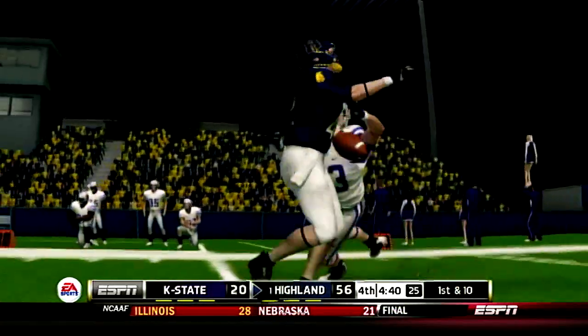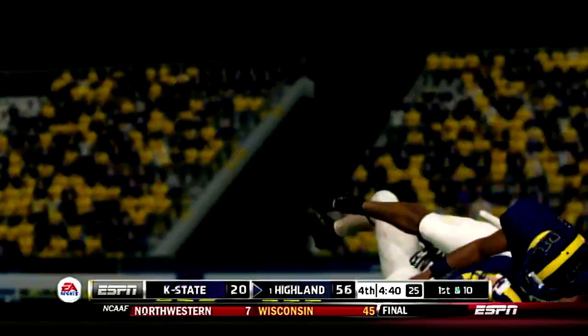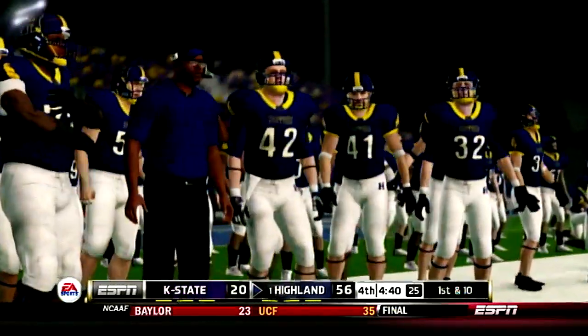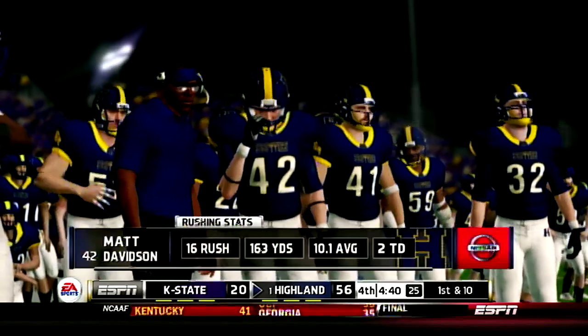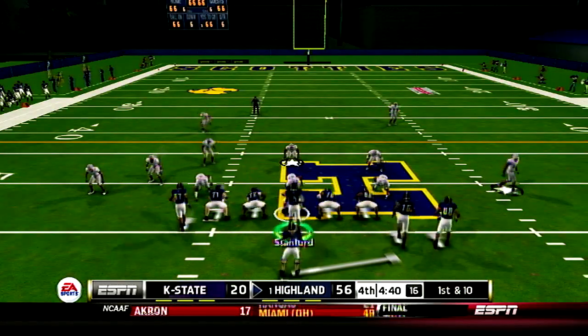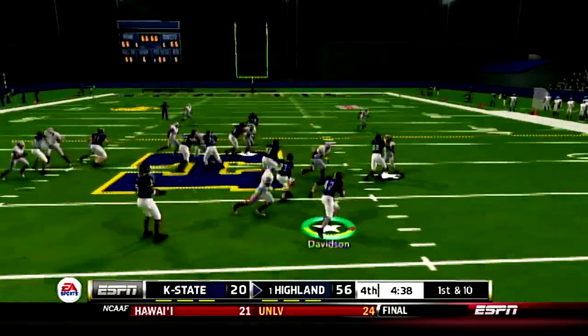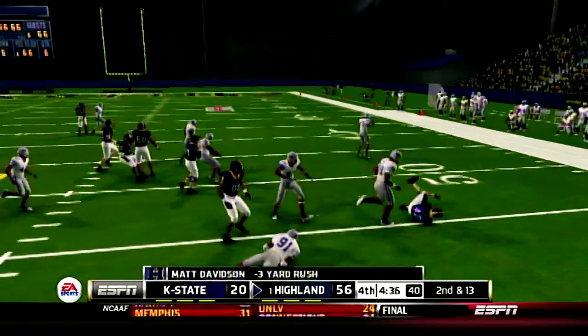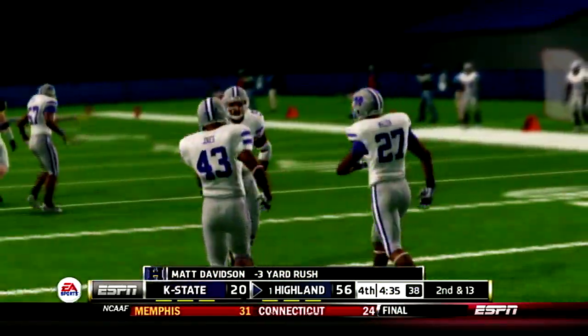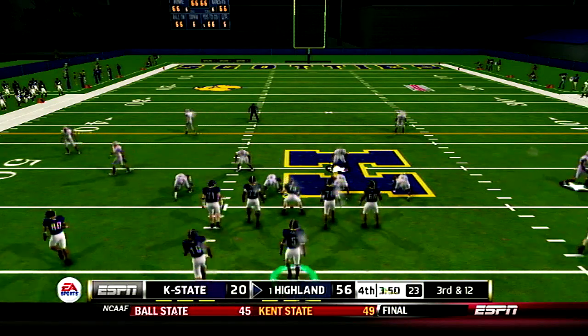And it's been a very nice showing here from our offense, especially from Davison, having a great game here for himself. Well over 100 and some odd yards for the day. You see, 163 for the day. 2 rushing touchdowns, 16 carries for him. 1st and 10 coming up. Stanford here still out there for the QB, and that's a shoestring tackle there on Davison. That's a loss of 3 on the play. Nice stop there from Chase Ransom.